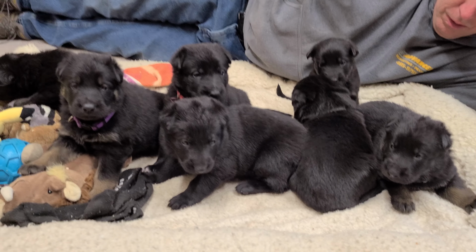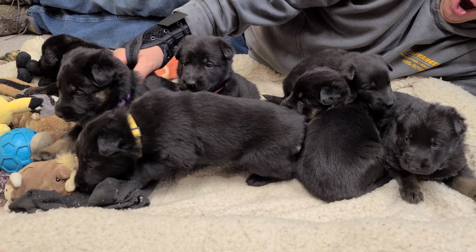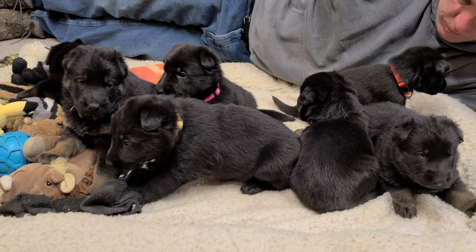Okay, here is Willow and Brewer's litter. They are a few days over 3 weeks. They all have their colored collars on. Miss Purple. This is Miss Purple. She's a little talker. A little talker, Miss Purple? Yes. Oh, yes. So yellow and pink are the black girls.